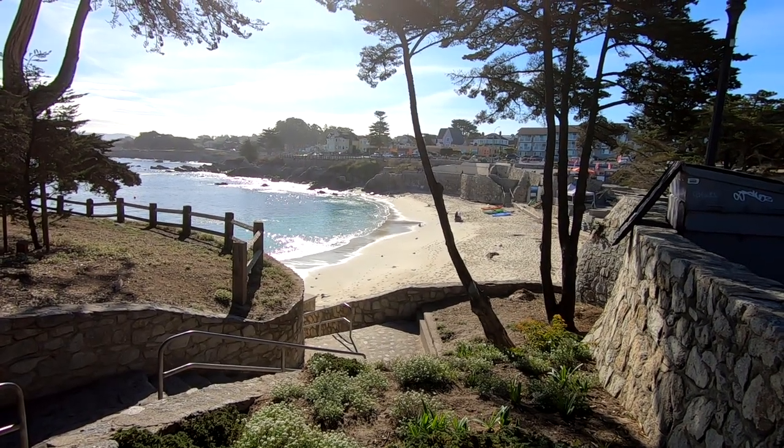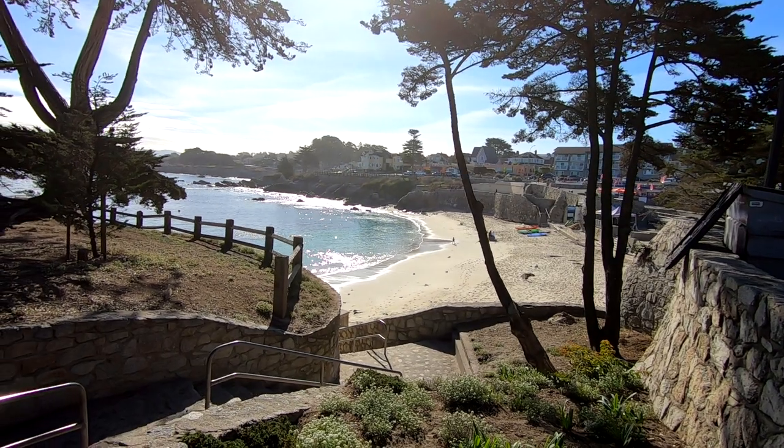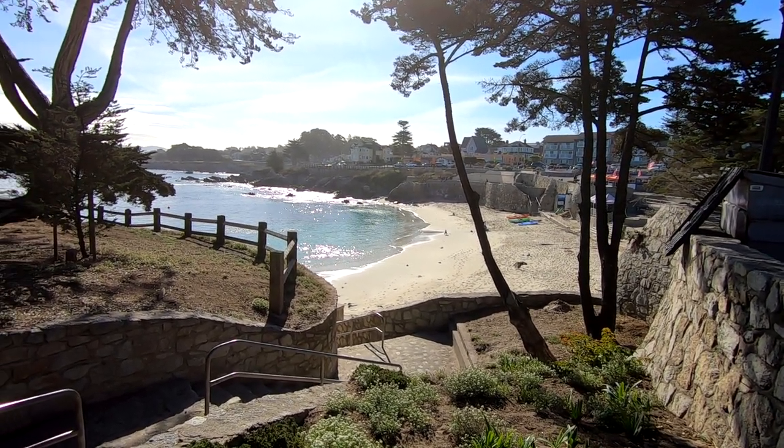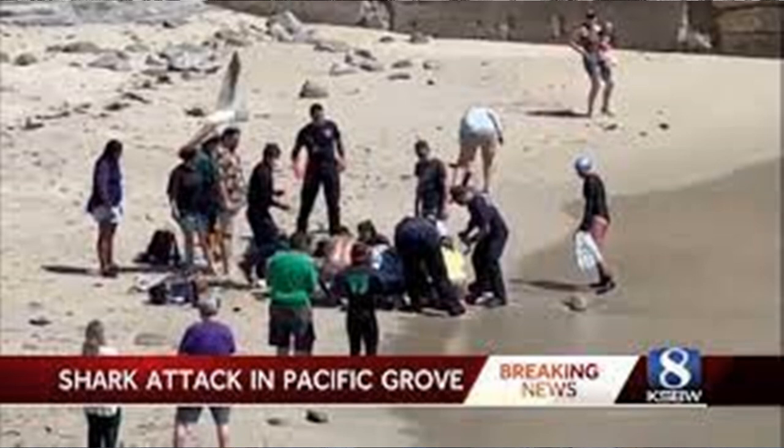And there's a beach here. This is a very popular place where people from Pacific Grove go swimming. So Lovers Point was in the news recently. About a month or so ago, there was a shark attack on a surfer, and he was rescued by some healthcare workers who happened to be in the area. And a lot of the film with those news reports is actually right down here. I'll show you.